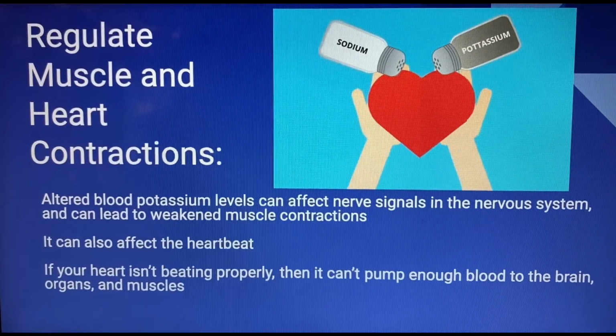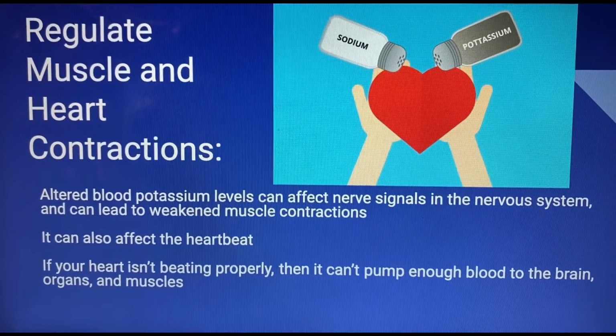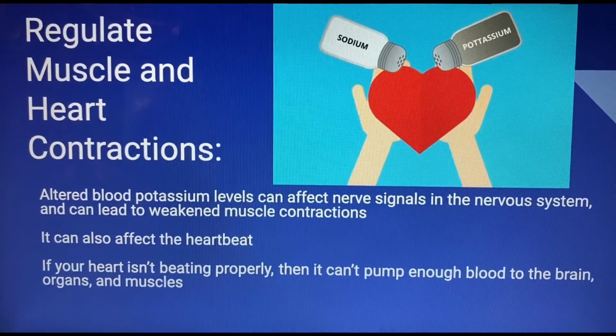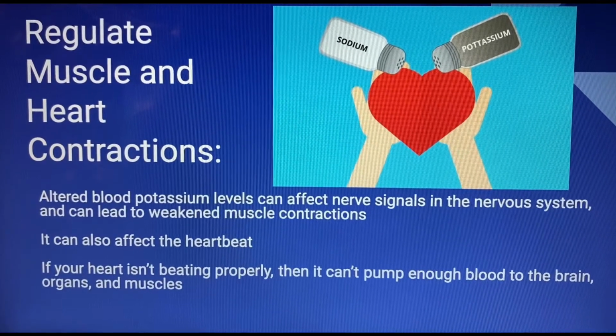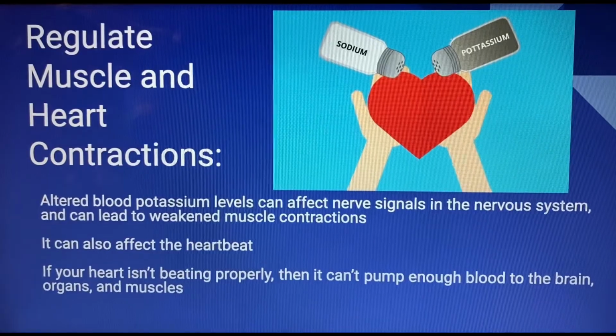Potassium also regulates muscle and heart contractions. Just like I've previously stated, an altered blood potassium level can affect nerve signals and can lead to a weakened muscle contraction, and it can also affect the heartbeat. So if your heart isn't beating properly, then it can't pump enough blood to your brain, organs, and muscles.